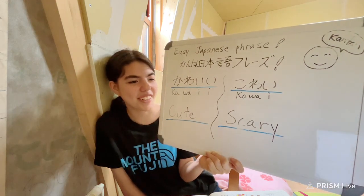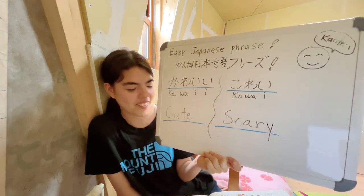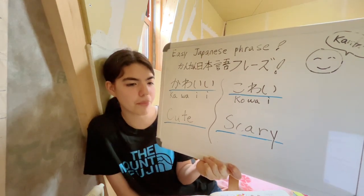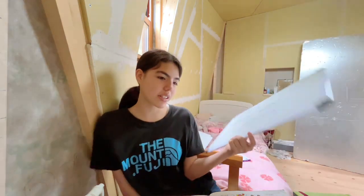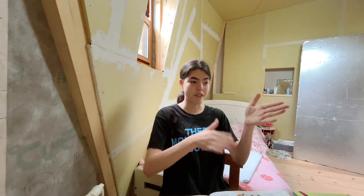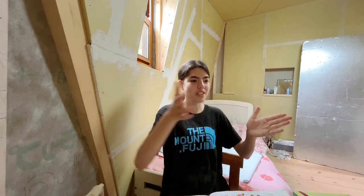So, kawaii, cute. And then kowai, scary. Kawaii and kowai, cute and scary. For me, kanji is the hardest part of learning. Yeah, kanji is the hardest part of learning Japanese for me too, because even if there's one kanji, there are multiple ways to read it, so it's really hard. I do the same word for one week and then I change it every single week. I used to change it every day, but I thought it might be harder to remember the words I was teaching you, so I change it every week so it's easier to remember.